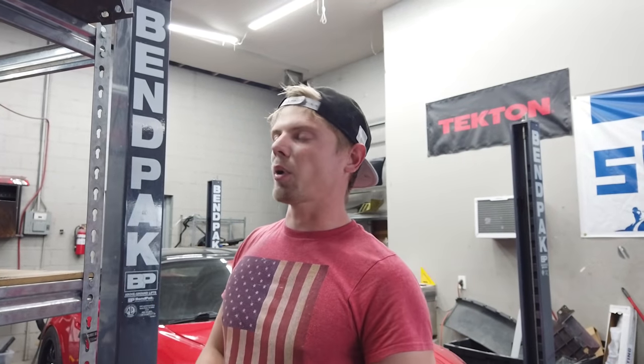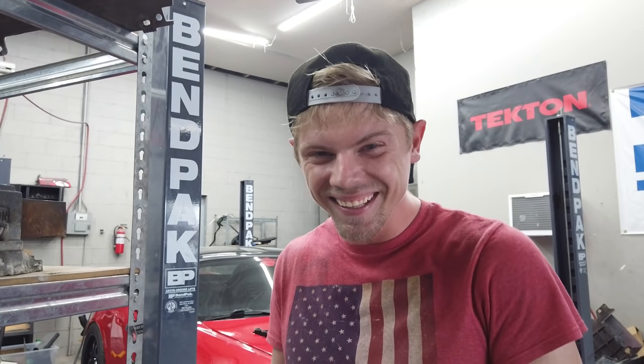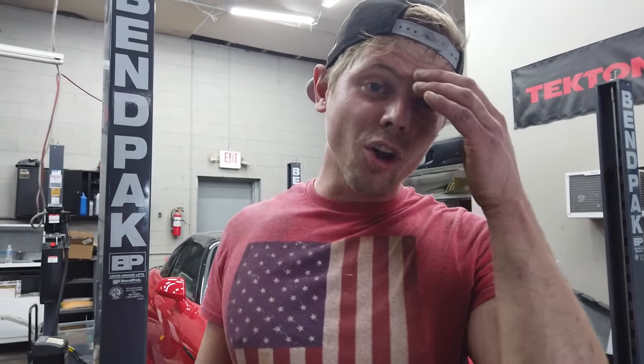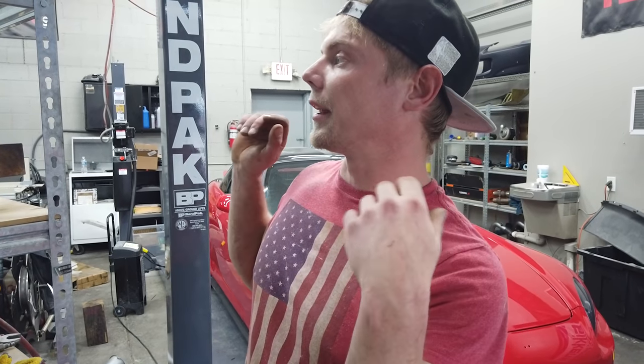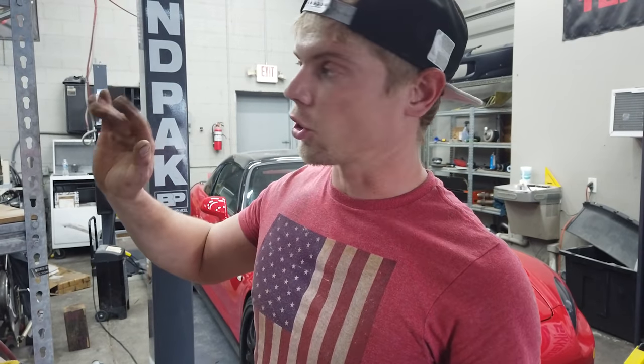And then, you know, probably in a year or two, we'll know if it flew off and hit somebody's car. Or maybe even in a couple of days, I don't know. Nah. I don't know how much downforce that wing gives, but I did some solid welds on that and I have the utmost confidence in those welds. So I think it's going to be okay.